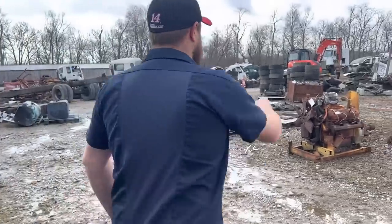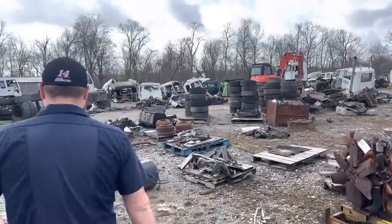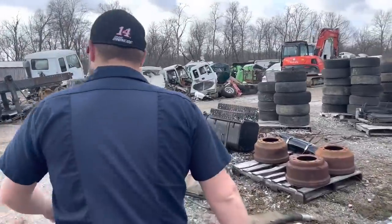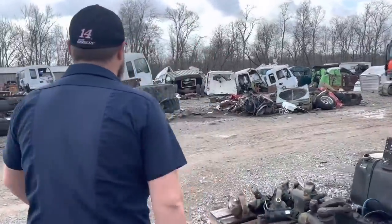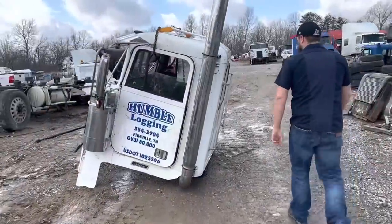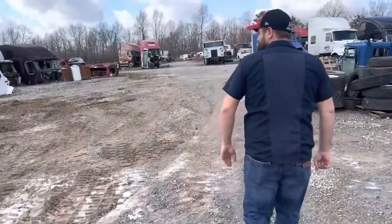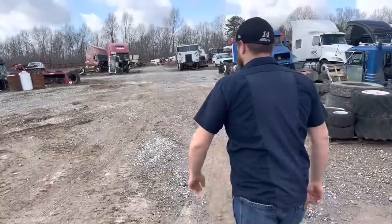Gotta find some breathers. Oh, I see you. That don't look like a Peterbilt cab though. I feel like we're in Florida right now. It rained. It's humid outside. Like, what the heck's going on, Tennessee? Feels pretty good. I want a piece of junk Freightliner. What, are you testing me? Yep. See if you're paying attention.